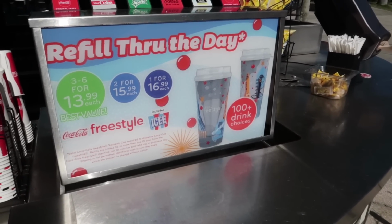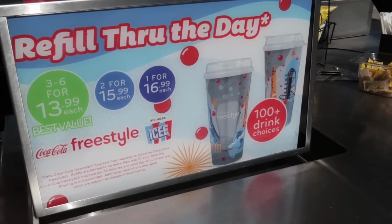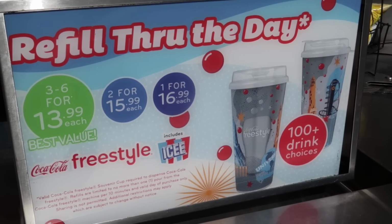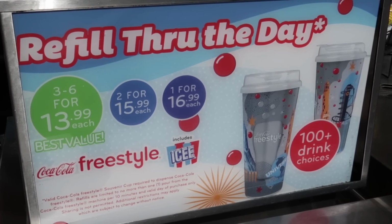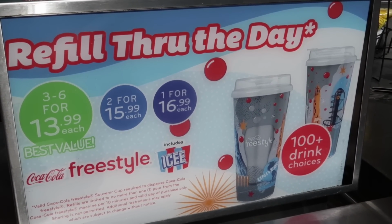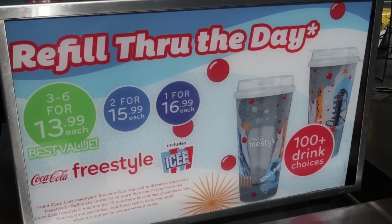Sounds great. How much do they cost? The Coke Freestyle Refillable program features different pricing points. And these pricing points, of course, are subject to change. So what I'll do right now is I'll just keep this image on the screen for you to check out the current pricing. And remember, this pricing is plus tax.